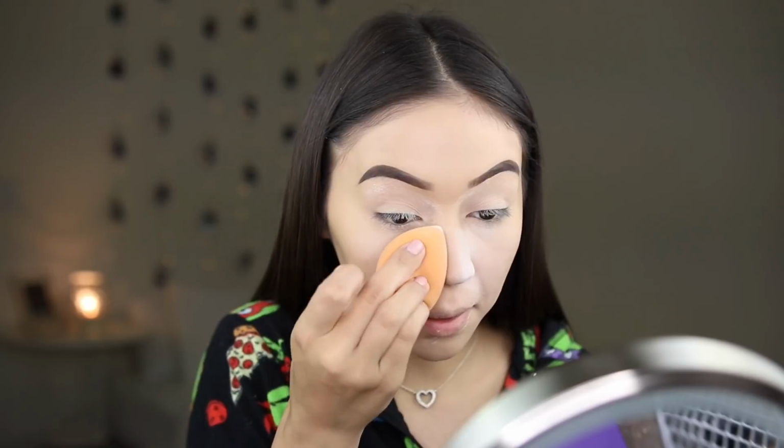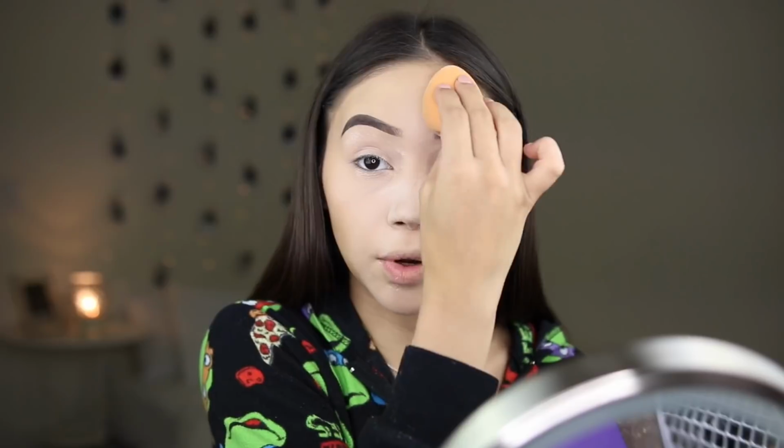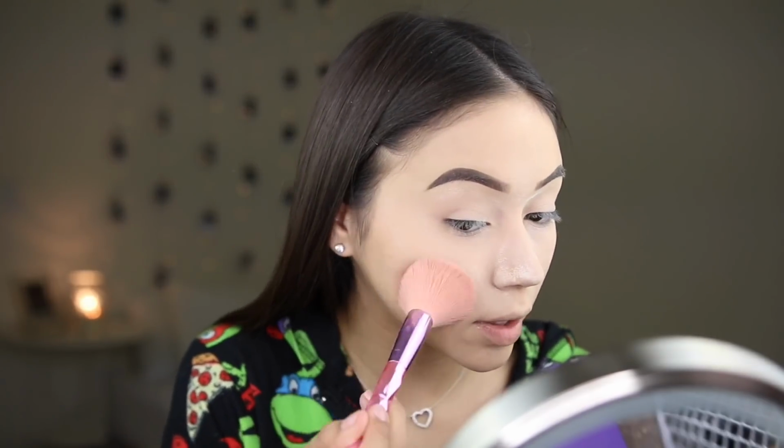I'm really packing the powder onto my nose, especially since I live in Arizona. I get oily so quickly, and I already have oily skin. I have acne prone oily skin, so I really have to powder up here, because if I don't, my face will be gone. I'll go ahead and set the rest of my face.